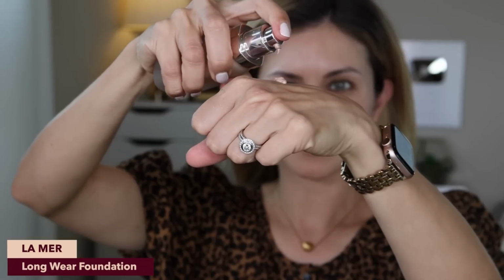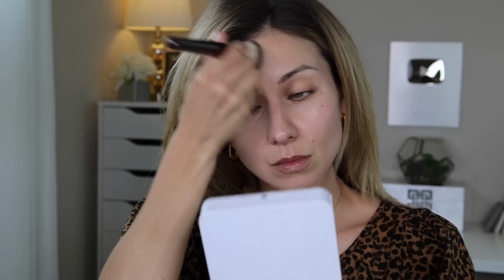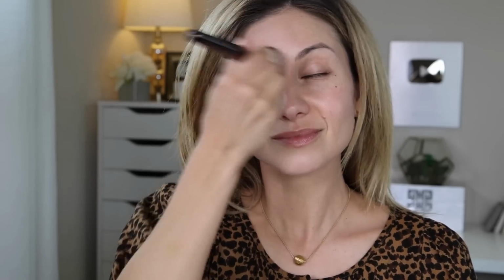Now, what I love about both of these foundations, because I truly feel like the finish of both of these is almost identical, is it gives such a natural looking finish to the skin. So the skin looks natural. It doesn't look like it has makeup layered over it. It doesn't look mattified or powdered, and it doesn't look pearlescent and like artificially glowy. It looks like natural, healthy skin. It gives a medium coverage. It is buildable, it is lightweight, and it is very, very long wearing.